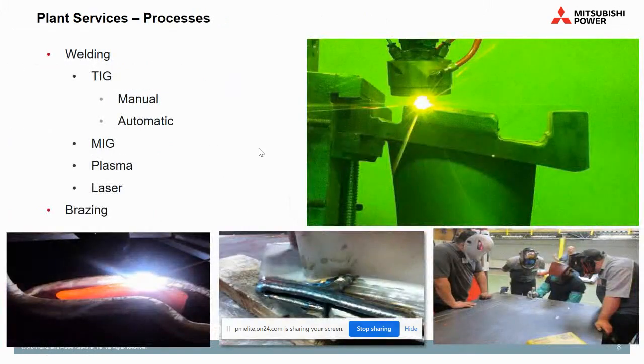The next part of the presentation is to start talking to you about different areas.